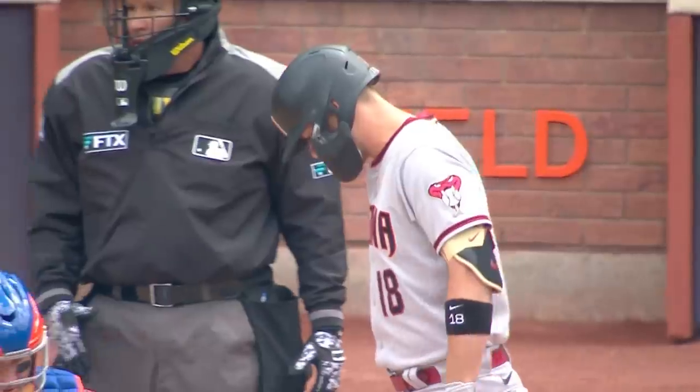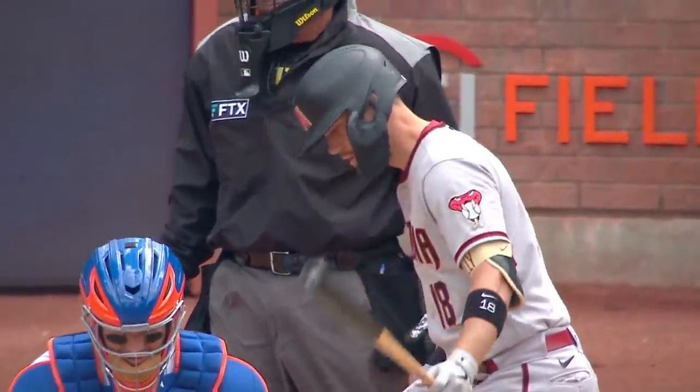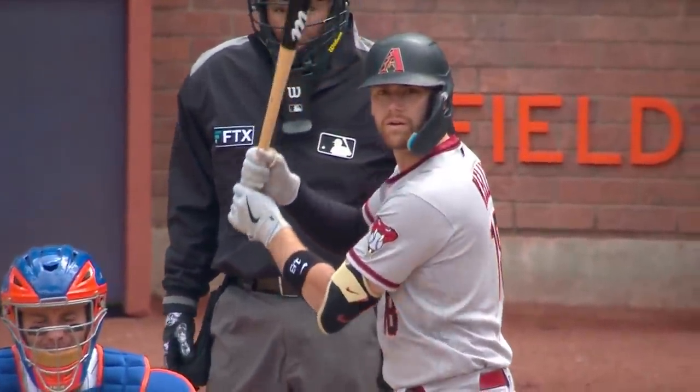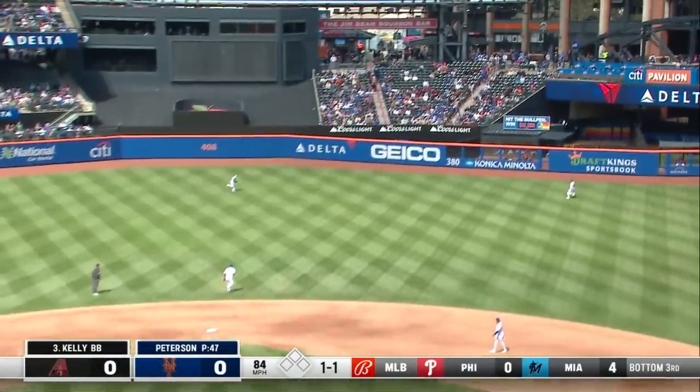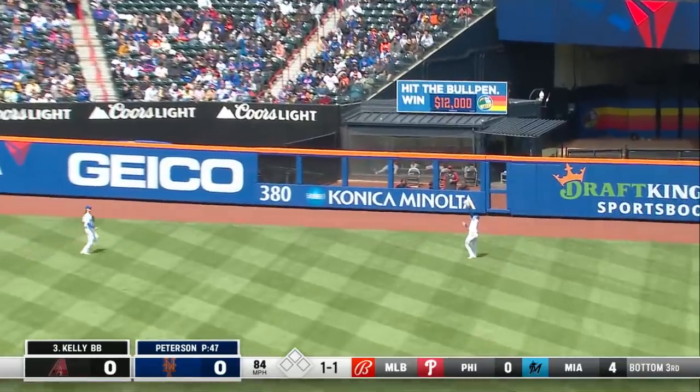Joe Single, the only D-backs hit so far. Carson, the DH, bats third. He walked his first time up. And it's just one reason why they went out and got Chris Bassett, who we saw here on Friday. Fly ball to right for Marte. Fighting the sun and the wind.